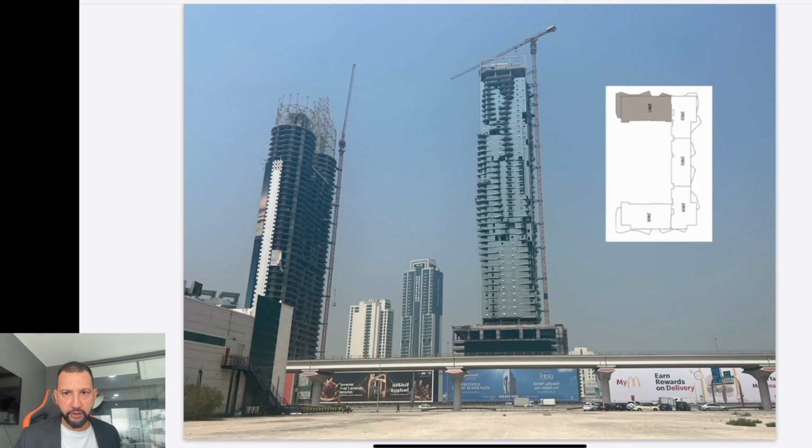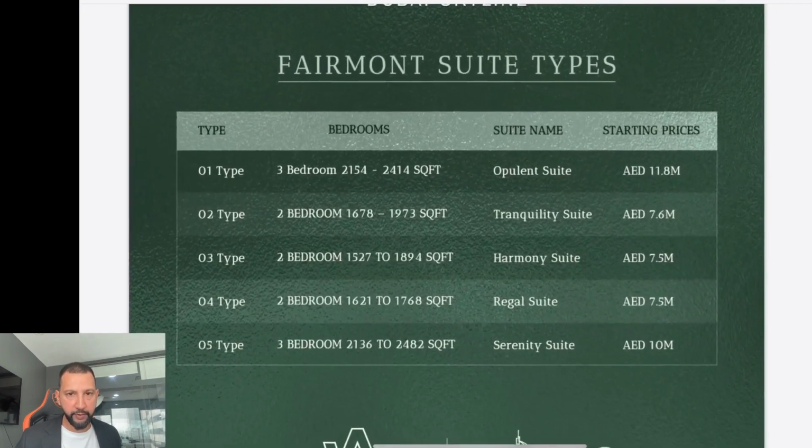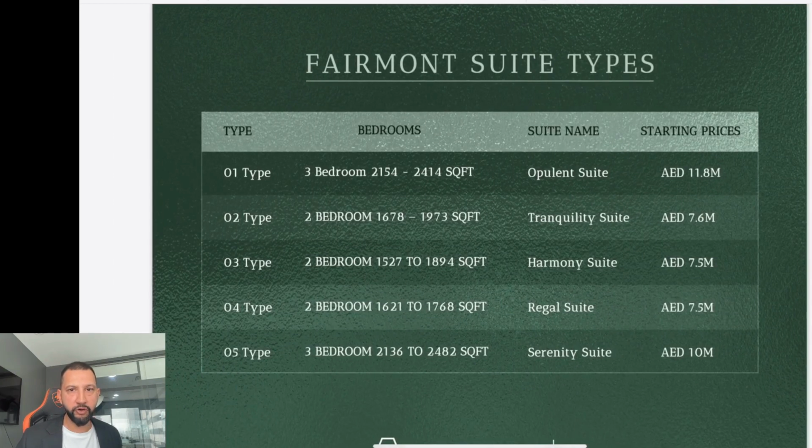And then if we come back to this image over here, this is the floor plate. You've got 2 3 bedrooms on each floor and 3 2 bedrooms. And then over here, we can look at the price points and the sizes. So as you would expect from a luxury building, these are large apartments. 3 bedrooms, you're looking at 2,300 square feet. 2 bedrooms, you're looking at around 1,700 square feet. The apartments with the full sea views are more expensive. And then these are the price points of the other 3 options on each floor plate.